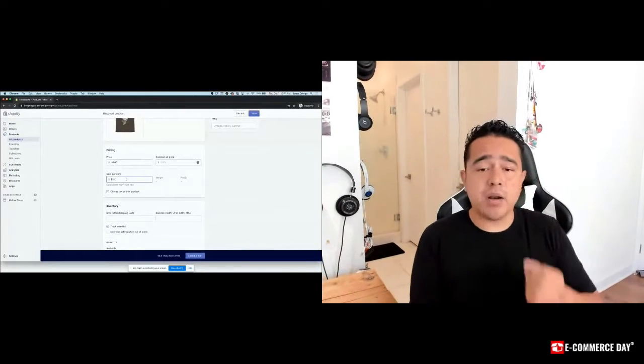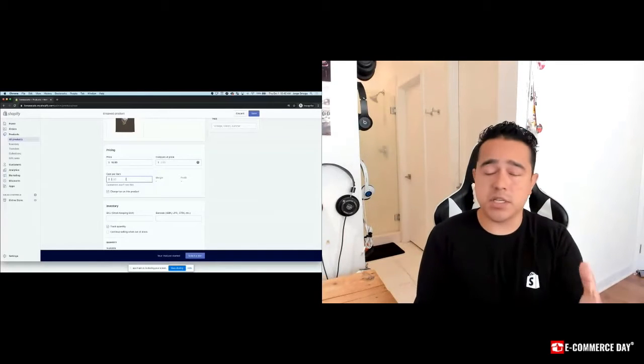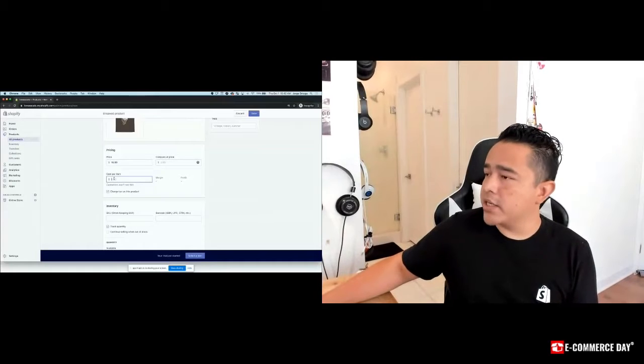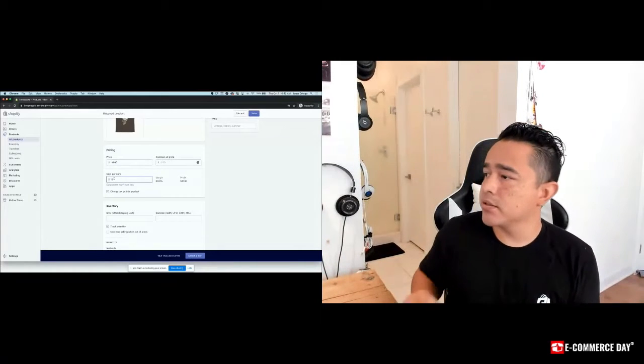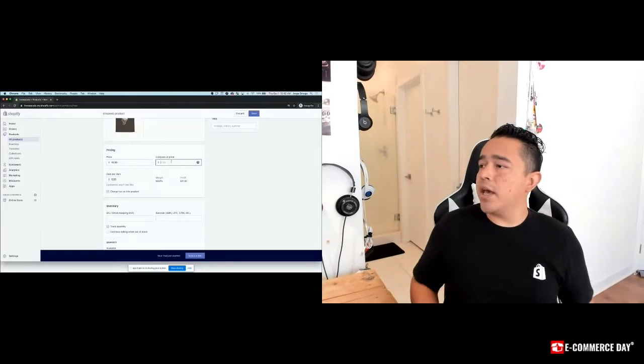Now, cost per item will allow you to go ahead and run the cost of goods sold reports, so you can see your margins. So in this case, I'm going to go ahead and say I got a great deal. I had an MOQ of 500, so I got a $5 unit price. Boom, got your profit, you got your margins, and the compare at price.